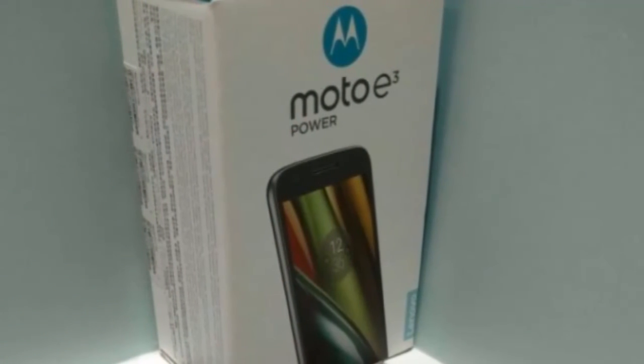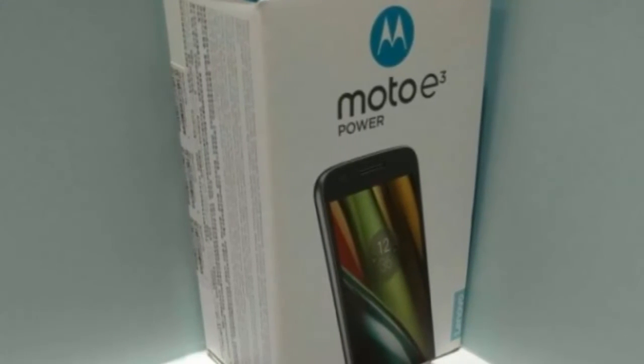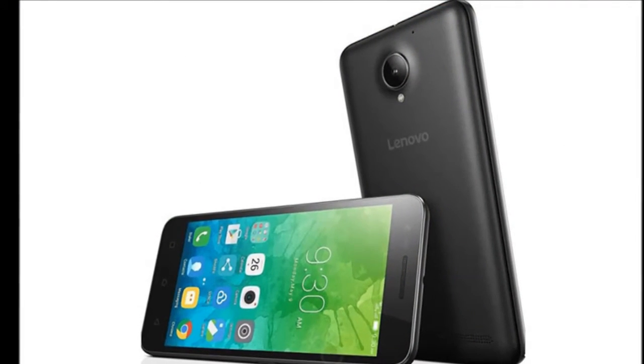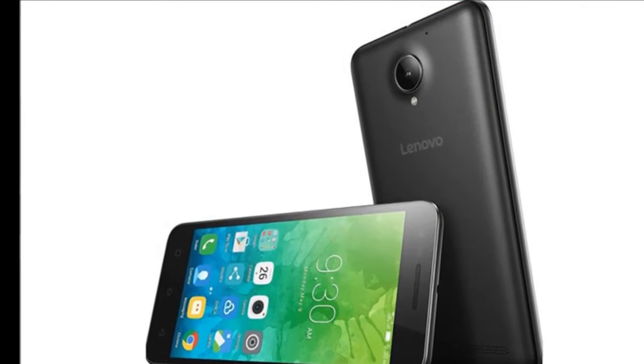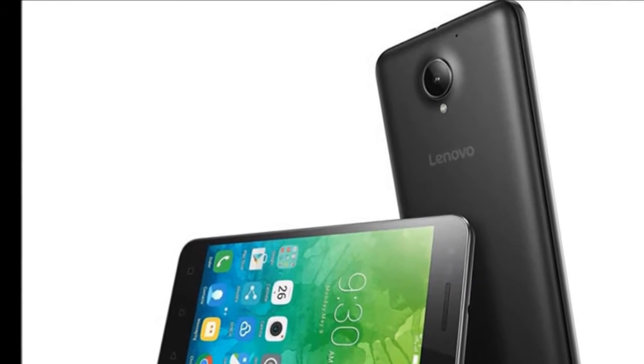One of the biggest improvements on the Moto E3 Power is in the camera department. This phone sports an 8-megapixel rear camera with LED flash, with features like 720p HD video capture and burst mode. It also has a 5-megapixel front-facing camera with a beautification mode.